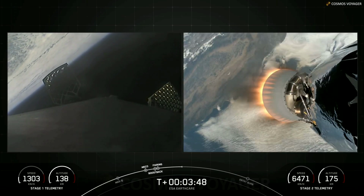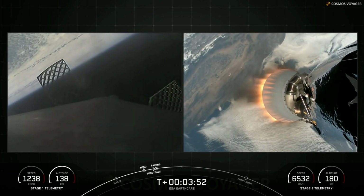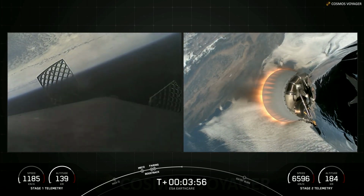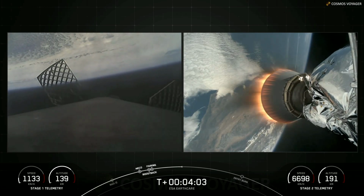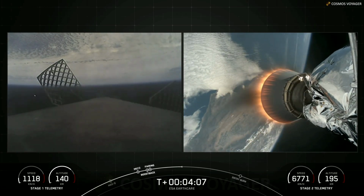Now, to start the entry burn, we will relight 3 of the M1D engines on the Falcon 9 first stage, which is similar to pumping the brakes to slow down the vehicle as it passes back into the Earth's atmosphere. The entry burn helps reduce the heat generated from the friction of the atmosphere and reduces the aerodynamic forces acting on Falcon, which helps maintain controlled flight and prepare for the landing burn.